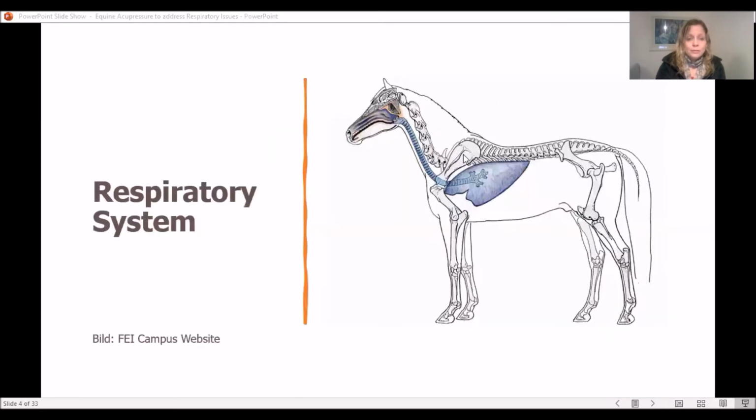So the respiratory system, just from the anatomical point of view: the air basically enters into the nostril, flows through the nasal passages, passes the larynx into the trachea, the windpipe, and then enters into the lung with the bronchi and the alveoli. Respiratory issues are very common health problems with horses, and according to some studies it's basically the most common after musculoskeletal and lameness problems.